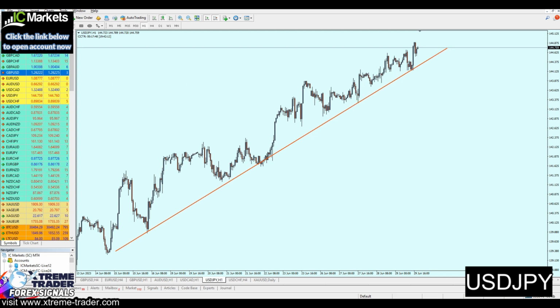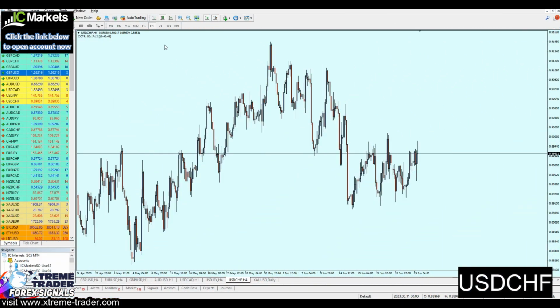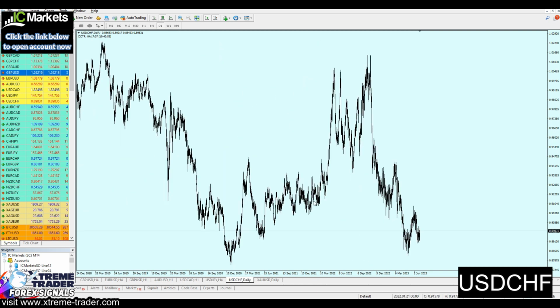That silly upper trend is just not my style at all. There is not much of a pullbacks, there is not a clear movement. Any moment the USDJPY might crash. That being said, I will avoid sending any signal for the USDJPY, and therefore let's now move to the USDCHF. Alright, so let's take a look at the bigger picture for the USDCHF.